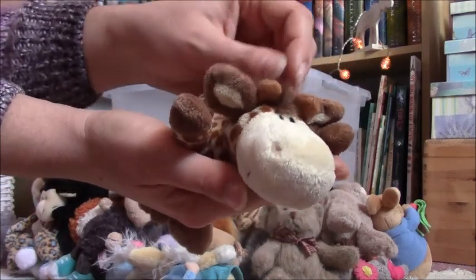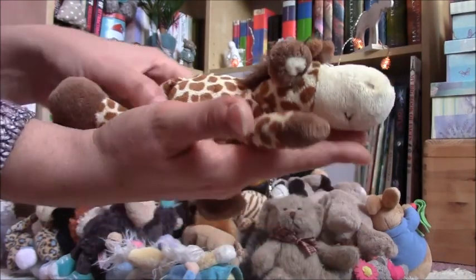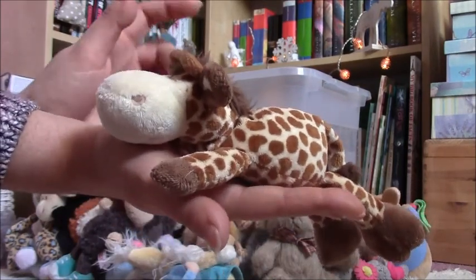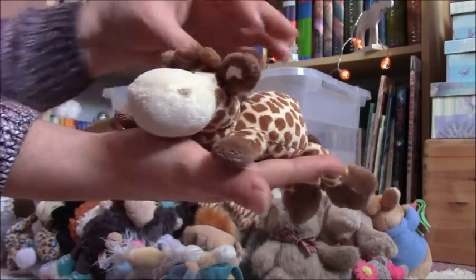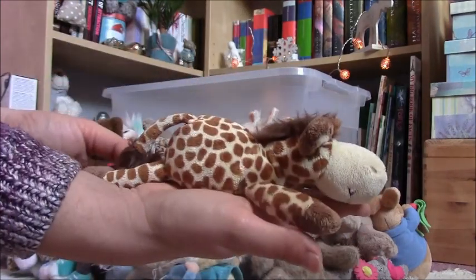If you want to make a safari theme, you can use zebras, giraffes, elephants and these things. And there is also a safari theme. Usually they have the same themes year by year, but they change the animals, so different colors, different faces, and so on.